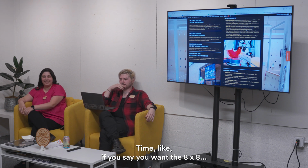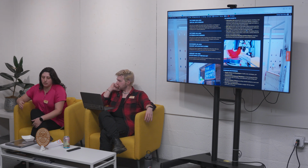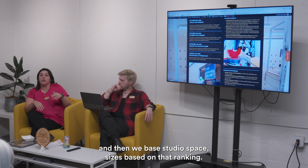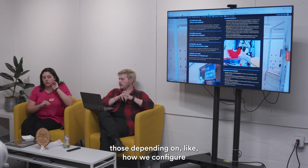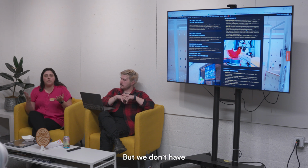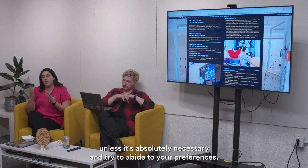Yeah, and would that be the time, if you say you want the 8x8, but you put someone else there because you think it fits better, to have that conversation, like, if we do get in, would you be okay with having the bigger space? No. The way that we rank, the jurors rank you all, and then we base studio space sizes on that ranking. The top score is definitely going to get their first pick. And as we work down, 1, 2, 3, 4, 5, till we get to 14, depending on how we configure the space, is how it will shake itself out. Staff doesn't necessarily have that conversation with artists unless it's absolutely necessary. We try to abide by your preferences.